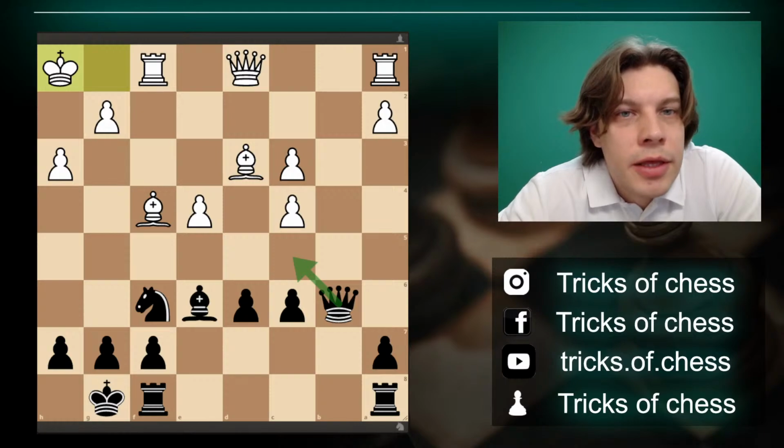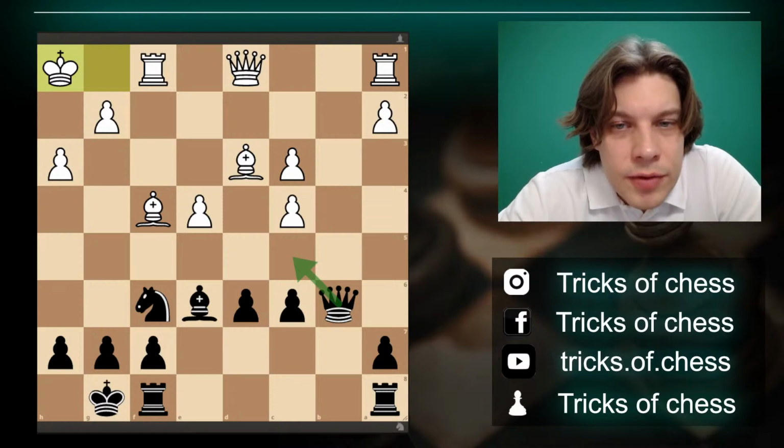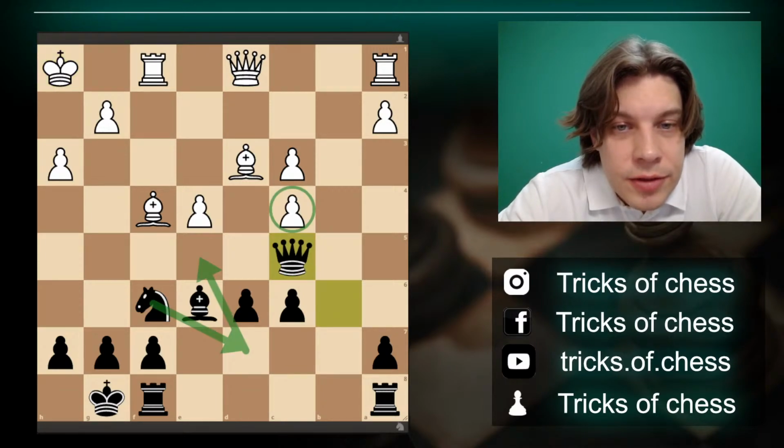Knight d7, and how to play then? So yes, we can play queen c5, then knight d7, knight e5, attacking here. So we even may sacrifice the pawn on d6, but take the one on e4 or c4. And this knight on e5 can successfully block the bishop. So actually d6 won't be a weakness.